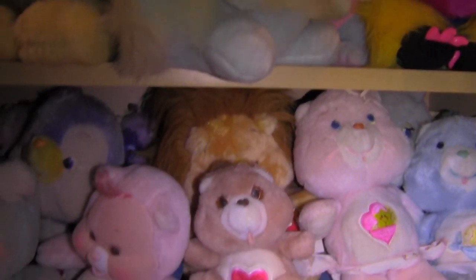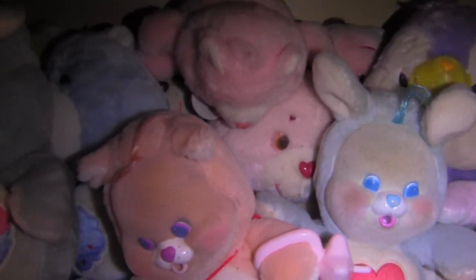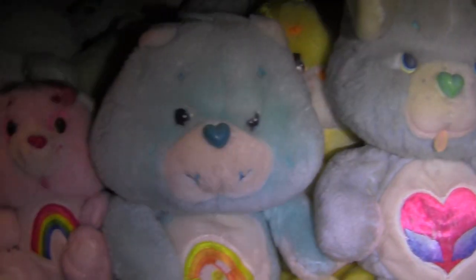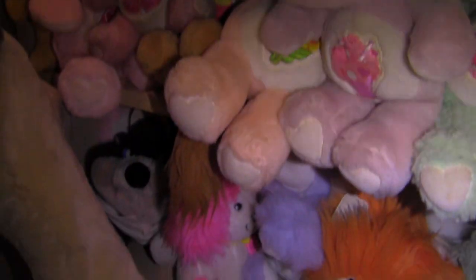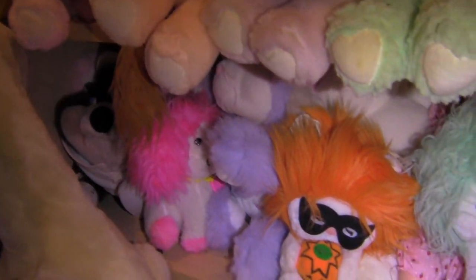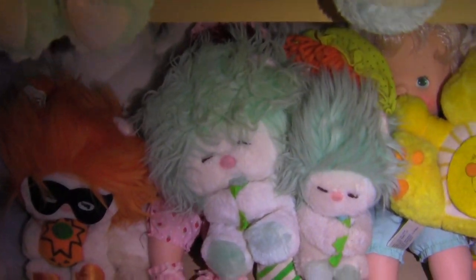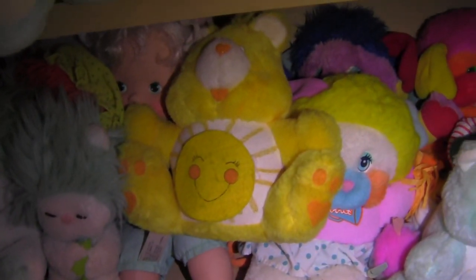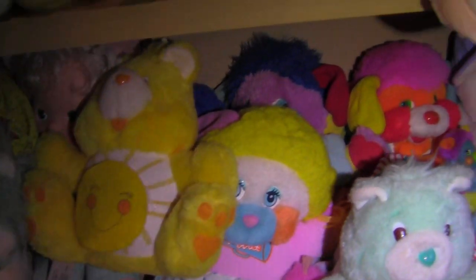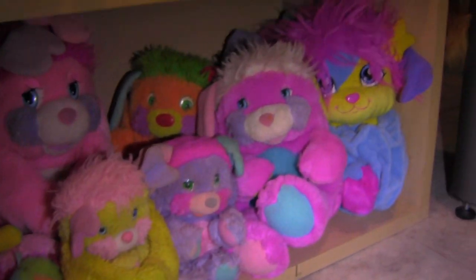And then I got a bunch of Care Bears, of course. Again, I have no more room. And then a Poochie and some more Chubbies. Or those aren't Chubbies, but they're American Greetings. They're Hallmark card something. I don't remember what they're called. Some more Care Bears. Some Strawberry Shortcake dolls down there. Some Popples. A lot of Popples. A newer Popple. I had to have a newer Popple because, you know.